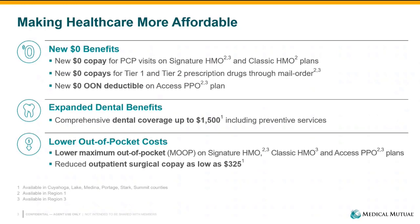Several ways that we're making plans more affordable is by offering lower PCP copays, zero copays for Tier 1 and Tier 2 mail order prescriptions, and a zero out-of-network deductible on our Access PPO plan. Several of the plans now include enhanced dental benefits, and we've also reduced the max out-of-pocket costs on several plans, and we've reduced the outpatient surgery copays on several plans as well.